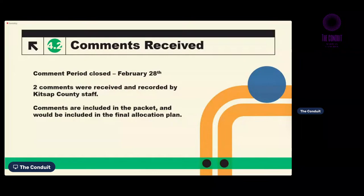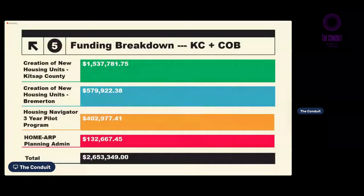Next slide, please. This just shows our funding breakdown, so that's a total of $2.6 million and how it's broken down with the proposed projects. To best address this urgent need for more units with limited funds available, both the city and county are committed to investing funds in the creation of new affordable housing units.